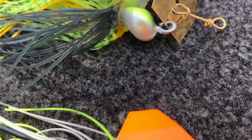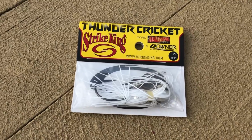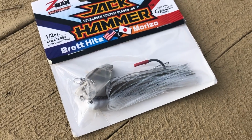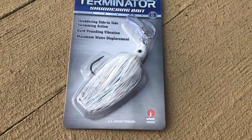For those of you who may be new to the chatterbait, anytime I say chatterbait in this video, I'm really referring to all bladed jigs. The chatterbait was the first of its kind, like Kleenex is to tissue. Ever since then, pretty much every major lure manufacturer has come out with their own version of a bladed jig. And it seems like almost all of them catch fish really, really well.